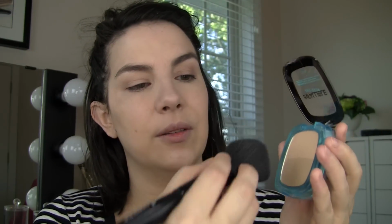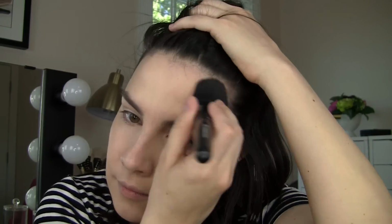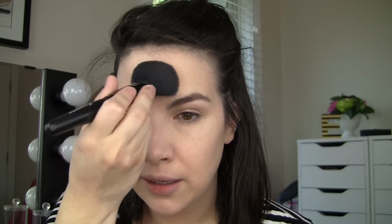I'm gonna use a little bit of the bottom part here and just kind of go over the parts of my face where I didn't do the under eye setting powder. Then I think I'll use a little bit of this top part. That seems to pick up a little more heavily on my brush. It's like the other powder is a little more firm. But honestly, I'm not seeing a super glowy effect from this.